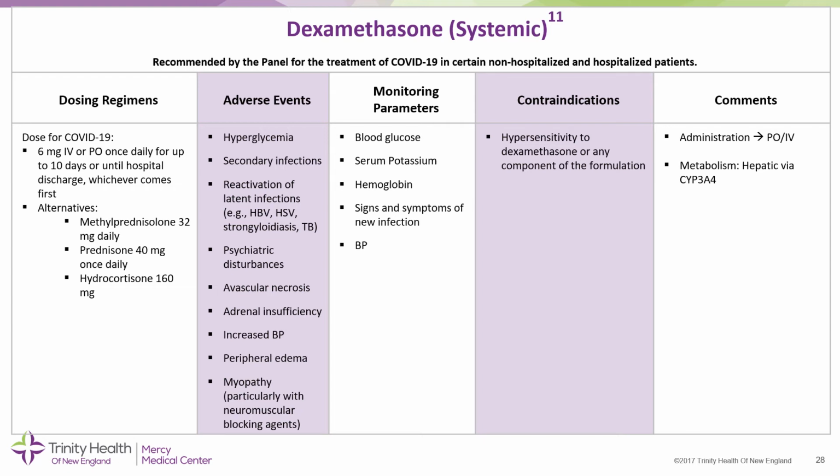Due to all these adverse events, we have a larger range of monitoring parameters, and that includes blood glucose, serum potassium, hemoglobin, signs and symptoms of a new infection, and blood pressure. A contraindication is hypersensitivity to dexamethasone or any component of the formulation. For this specific patient population, this drug is administered either by mouth or IV, and it's metabolized hepatically via CYP3A4, which can tell us that there could possibly be some drug-drug interactions with other drugs that are also metabolized by CYP3A4.